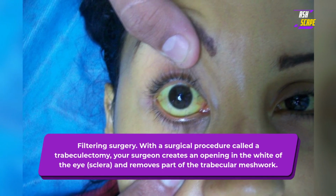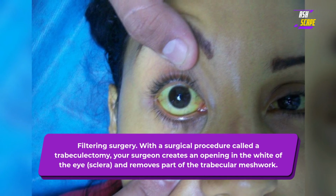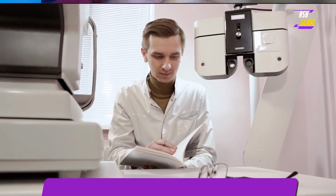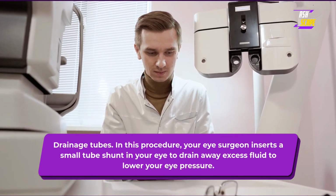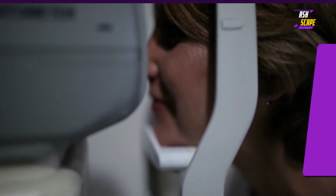Filtering surgery. With a surgical procedure called a trabeculectomy, your surgeon creates an opening in the white of the eye, sclera, and removes part of the trabecular meshwork. Drainage tubes. In this procedure, your eye surgeon inserts a small tube shunt in your eye to drain away excess fluid to lower your eye pressure.